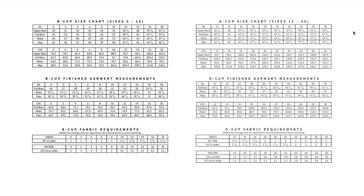You know what I mean? Okay, finished. Like she said, tons of negative ease. So the full bust is 26 inches. So that is a good 6 inches of negative ease. So you definitely have to have a super stretchy fabric for that.